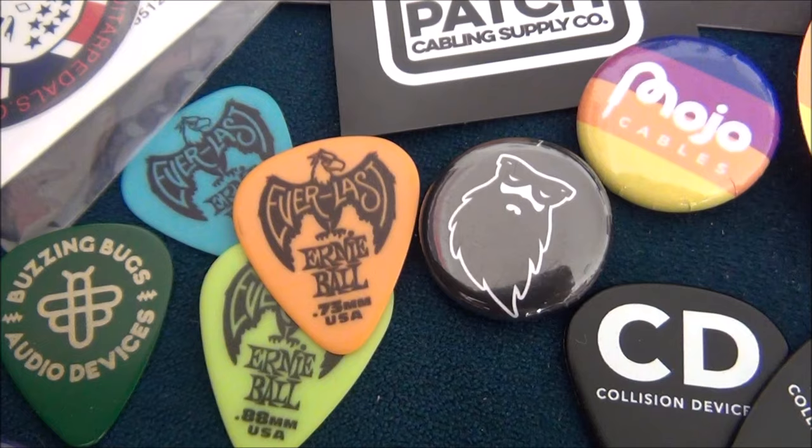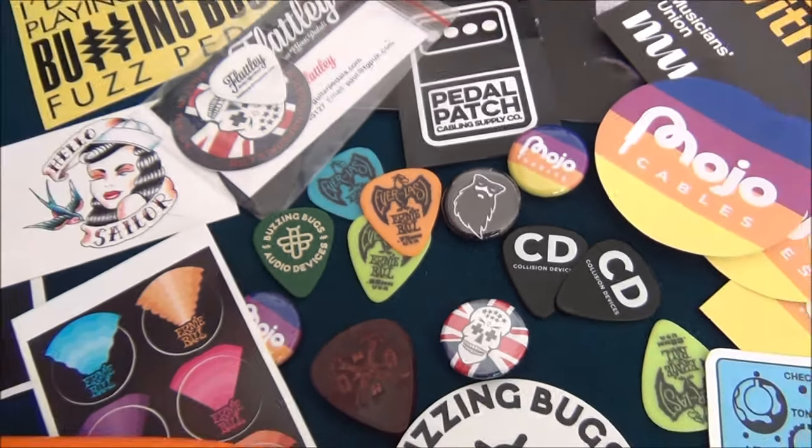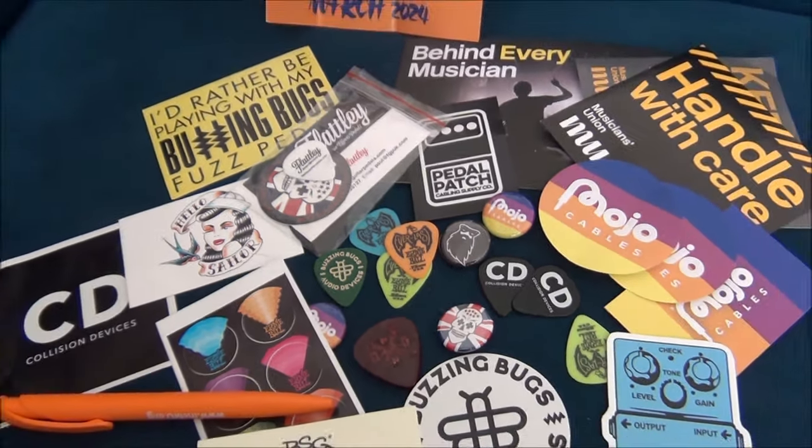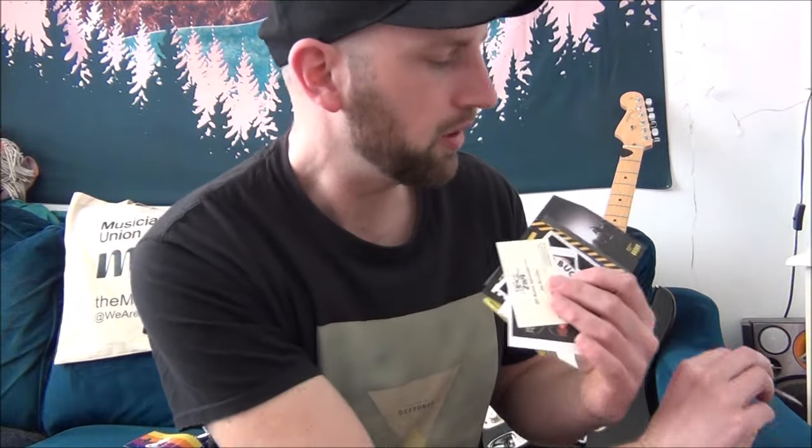And with these trade shows, you come away with some cool trinkety bits. This is what I came away with today. Yo, check out all the stickers, badges, pens. Let's go. And so yeah, we got some cool stickers, pedal patch, did some cool stuff. I think I got a bit of footage of these guitars.